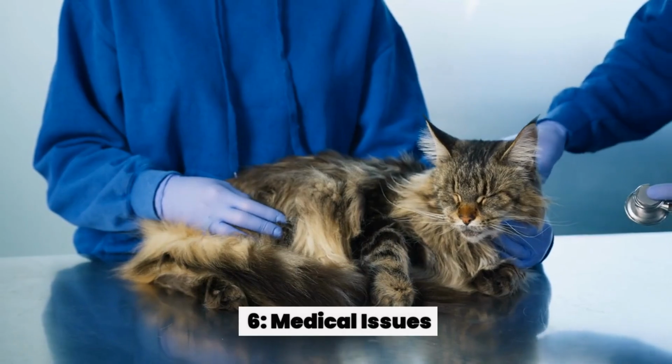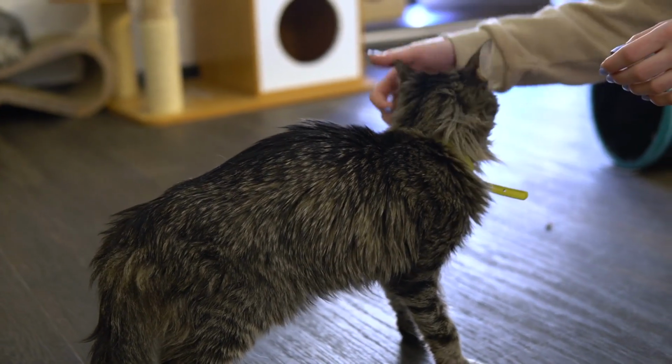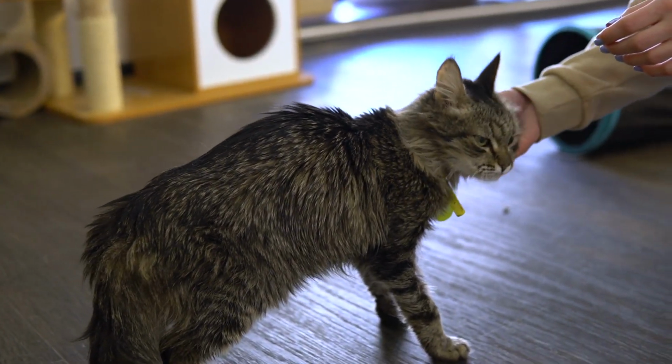6. Medical issues. Sometimes biting is a cat's way of communicating that something is physically wrong.